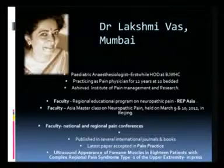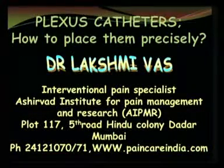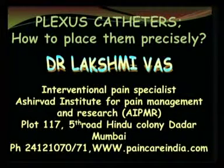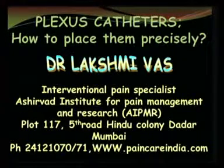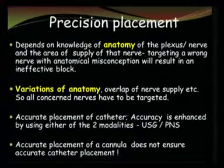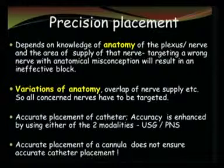Today I'm going to speak about how to place the plexus catheters precisely. I have not considered it only as a plexus catheter, but also any peripheral perineural catheter. Precision is all about how much anatomy is there in the operator's head. It is all about anatomy, and variations of anatomy.